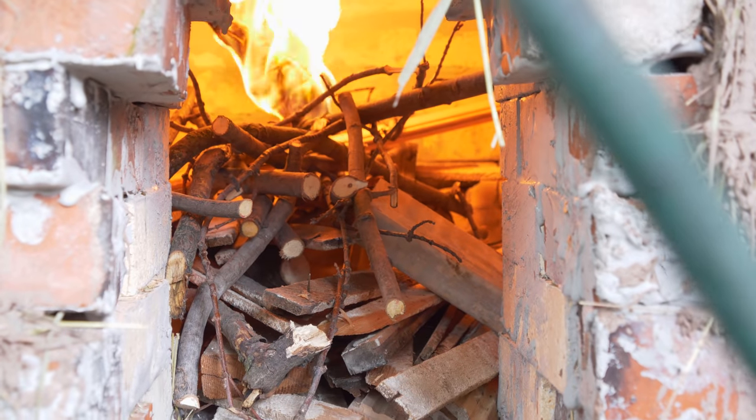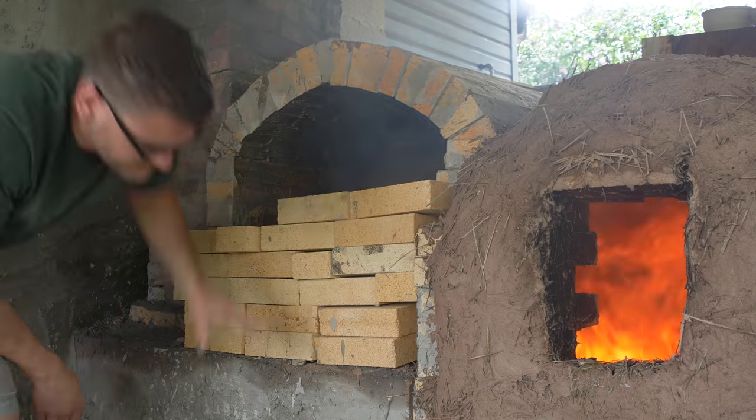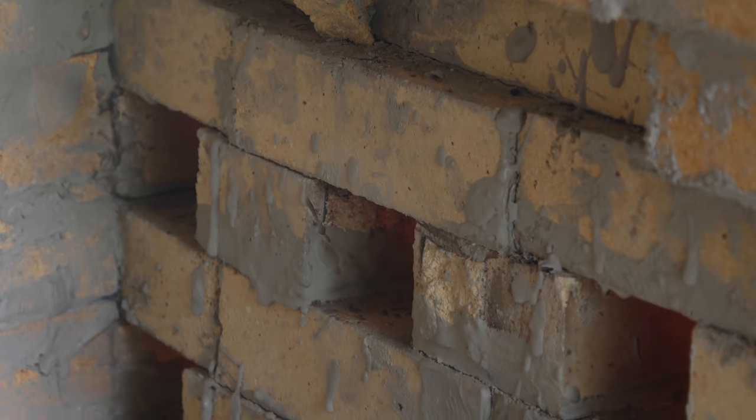And then the door right now is just going to be made by stacking a bunch of bricks in front of it, but eventually we'll probably want a full piece that we can just slide in and out for easy access. Other than that, it's just kind of firing it up and seeing how well it works. Hopefully it draws the heat and retains it.